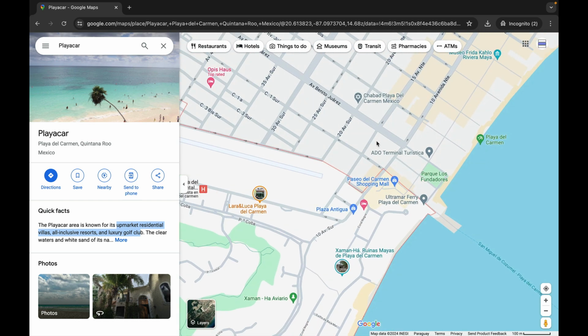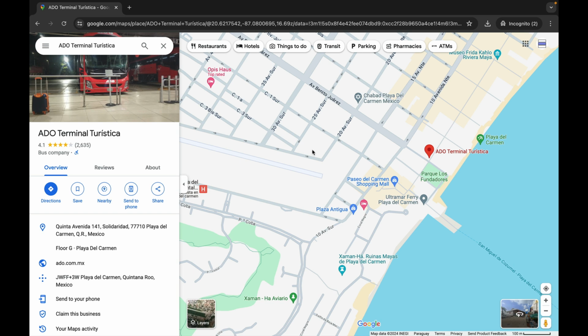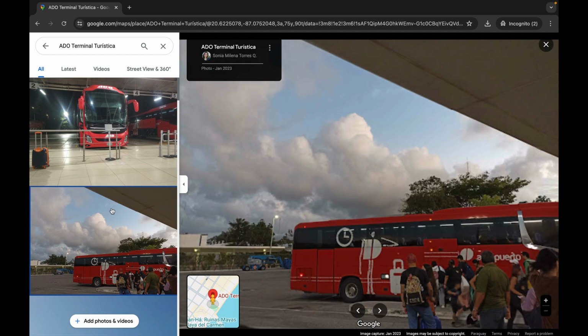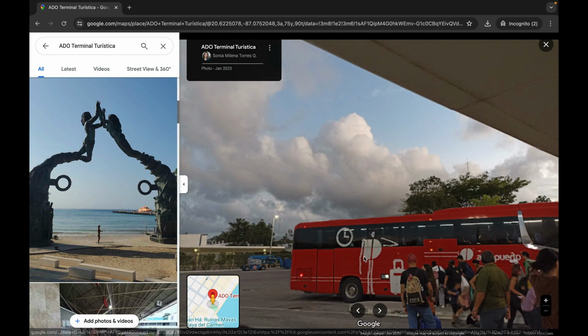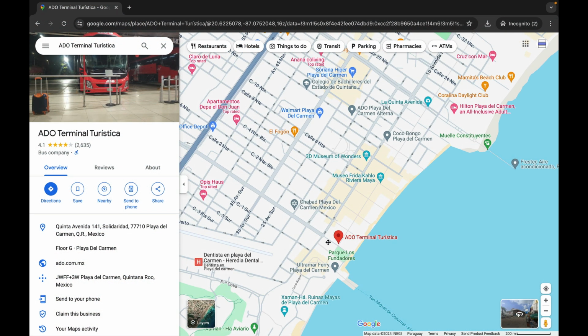Moving just off of Playacar, you'll notice here that there's the Ado terminal. So the Ado is the main bus line in Playa del Carmen, and actually really in the whole south and east of Mexico. And they're really modern buses. Like, you can tell that these buses are nicer than an American Greyhound bus. They're cleaner, they're bigger. So the buses in Mexico are very clean and very modern. And this is the bus that's going to take you to and from the Cancun airport.